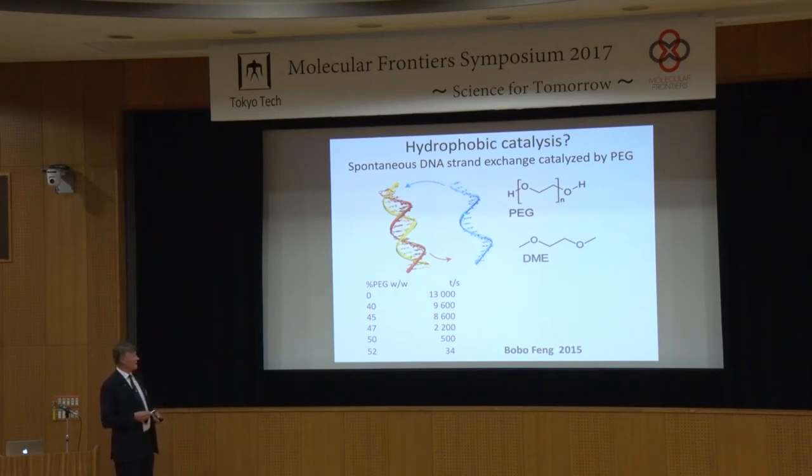But you could look at the kinetics, and normally in water it took a long time, 30,000 seconds. Okay. But if you added polyethylene glycol, which is this molecule, it went faster and faster and faster. And suddenly, a big jump when you had 50% polyethylene glycol, it was 500 seconds. And this became 10 times faster when you went from 50 to 52. This was really puzzling. And you just try to remember this. We will return to it.